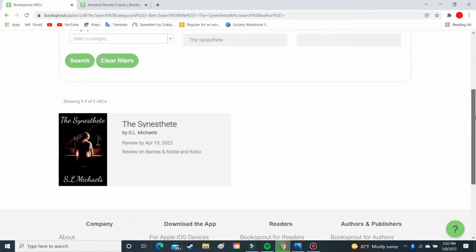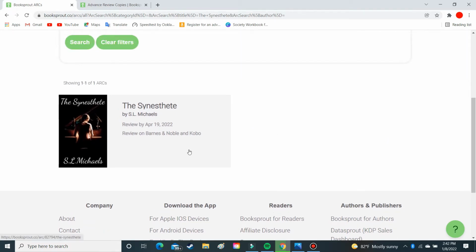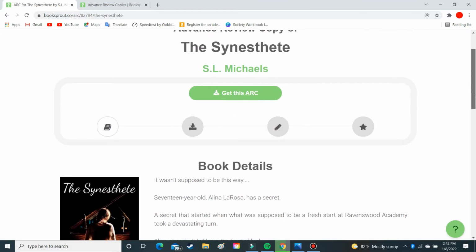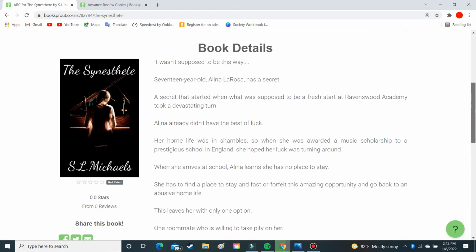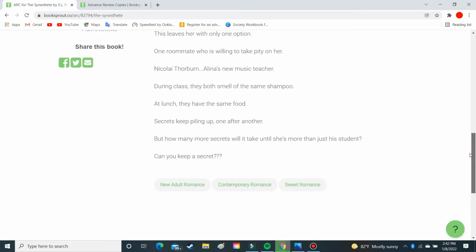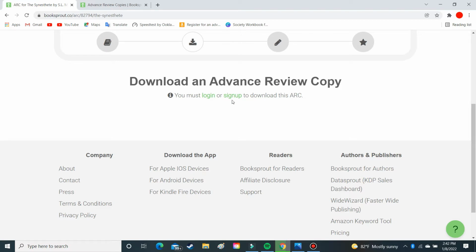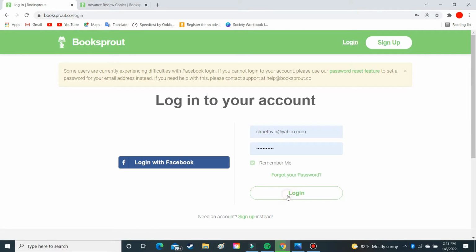Yay! You will probably see this. It says Barnes & Noble and Kobo, but I do want to review on Amazon. I would redo this, but I already have four. So what you would do here, this is me, The Synesthete, SL Michaels. This is my story, and it tells you about the book and what it is. And then you can get this ARC. You will click on that, you will log in, and you will follow the instructions. Let me just log into my own self here.